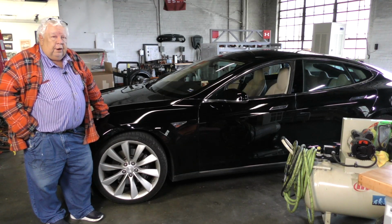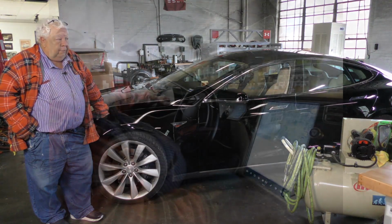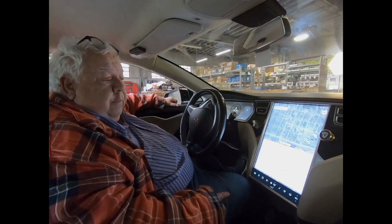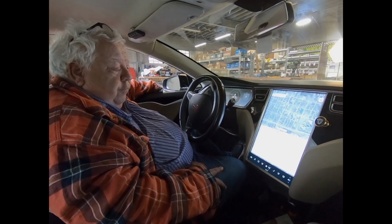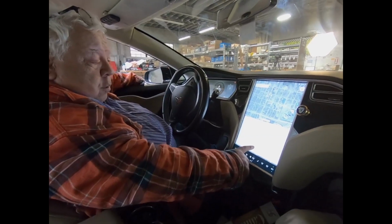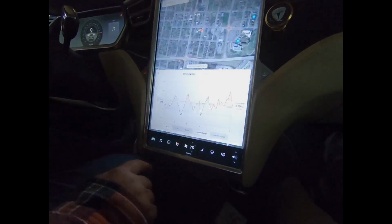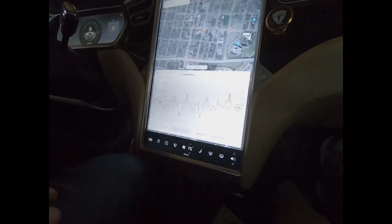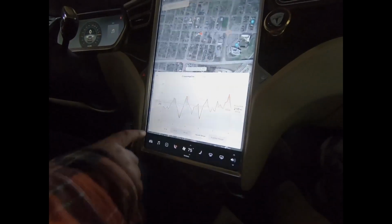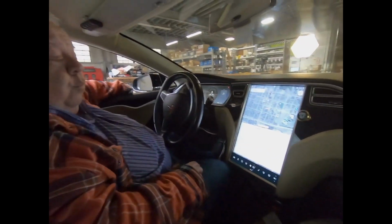So stay with us. We're going to go for a drive and record what our watt hours per mile are with the original wheels and tires. So here we are in the car, and this is the screen we use for efficiency. We can set that for 30 miles or 15 miles or 5 miles, and we're going to set it for 5 miles, and it will show our energy usage for that 5 miles and do an average watt hours per mile. We don't really care about the range.